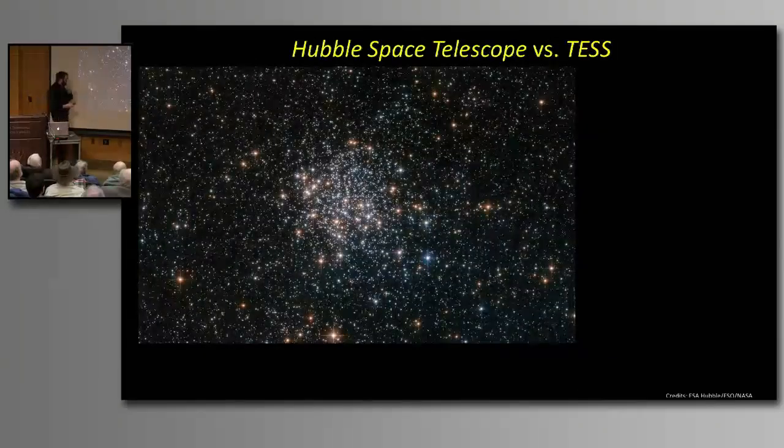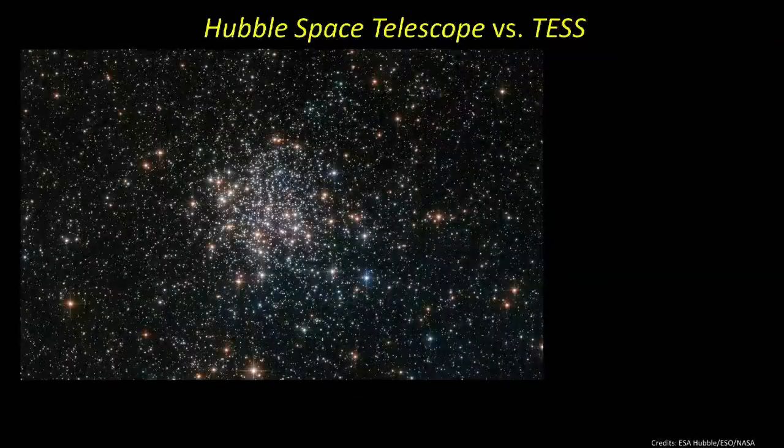So this is where I'd like to do one more comparison with Hubble, in this case, and TESS. So this is a picture of another star cluster. Frank described some of these clusters before. This particular image is a Hubble image of a cluster around the Large Magellanic Clouds. This is a very nearby galaxy, unlike some of the ones that Frank was talking about. But it's still impressive that Hubble is able to actually resolve individual stars in this cluster around another galaxy, albeit one that's very close to the Milky Way.